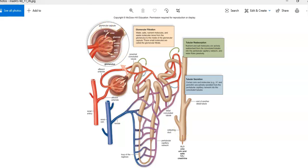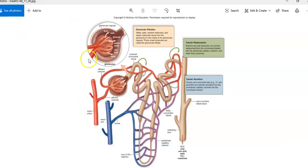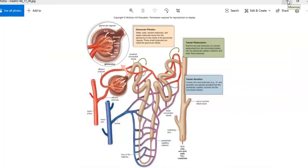I mentioned last time that if you consider what comes out of the Bowman's capsule here, if you take all the 2 million Bowman's capsules that you have in your body and you look at the work they do for a day, it would almost fill this 55-gallon drum. It's about 50 gallons of filtrate come out on a daily basis. So your body has to get a lot of that stuff back in it. Okay, so water is a big part of that. Urea, don't want that. Glucose, you want that.